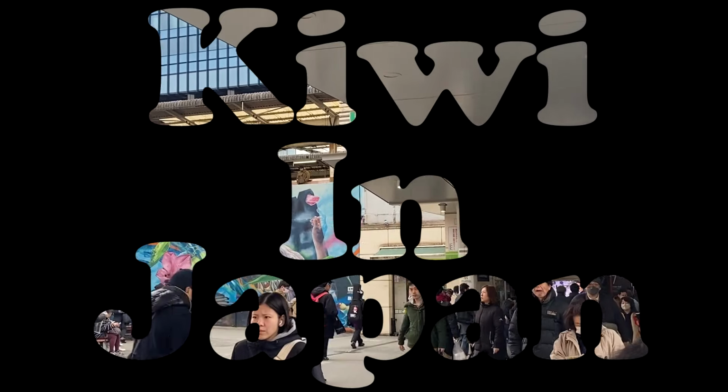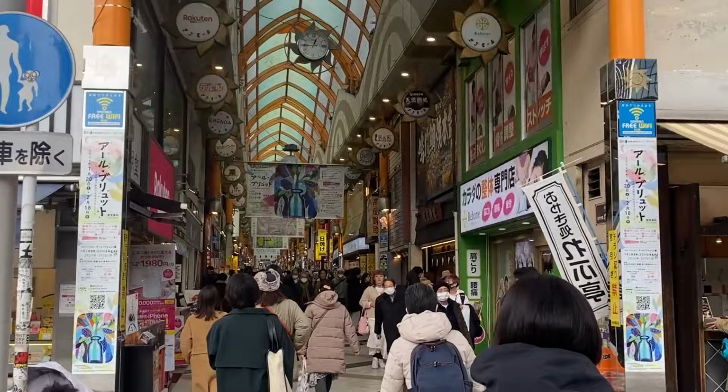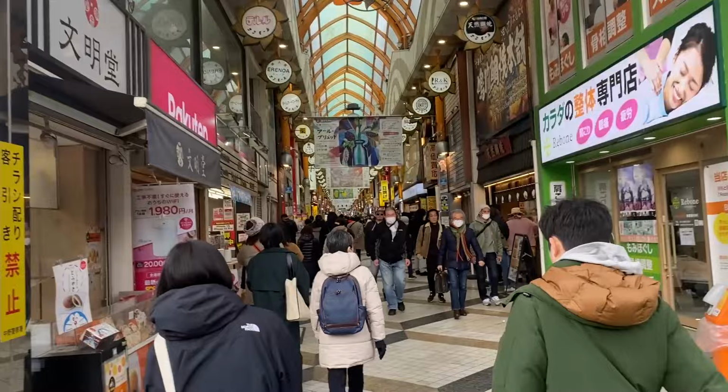Day two of my anime shopping. This is Nakano Broadway. It looks like this, the shopping street along here. Oh my god, the lights are all flashing on my video, but they're not in real life. What the hell? At the end of here is kind of like a flea market of anime shops.